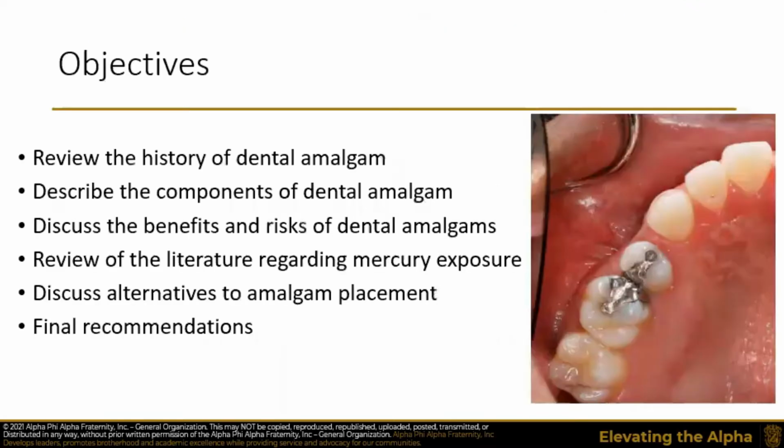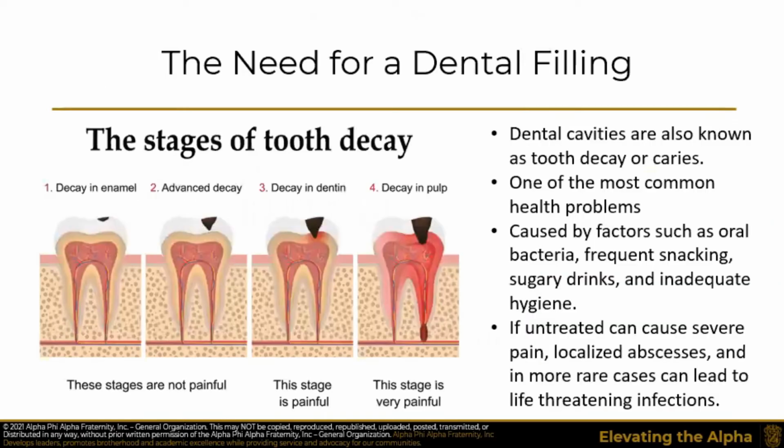Our objectives for today will be to review the history of dental amalgams. We'll describe the components of a dental amalgam, discuss the benefits and risks of dental amalgams, as well as review the literature regarding mercury exposure. We'll also discuss alternatives to amalgam placement and my final recommendations.